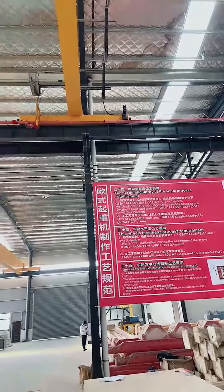You can see the crane is modular raised, and the crane parts can be easily replaced. For the whole crane, we adopt bolt structure connection, and the main girder and the end beams are bolted. And the electrical is plug-in electrical connection, which is convenient for installation and maintenance.